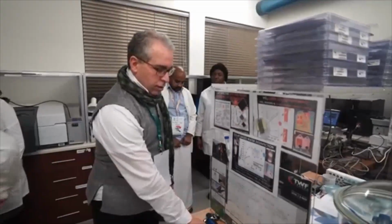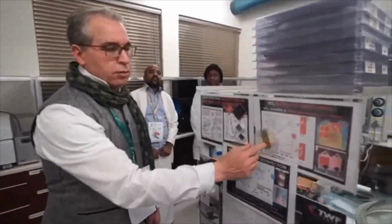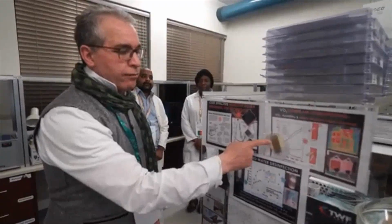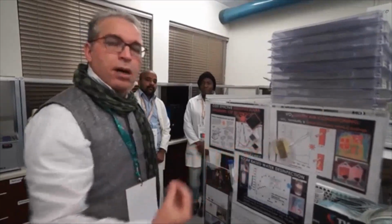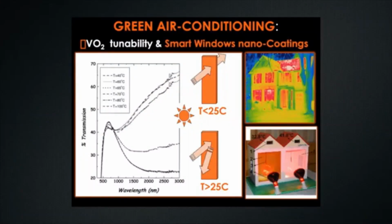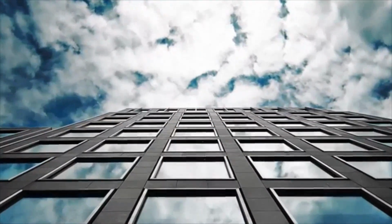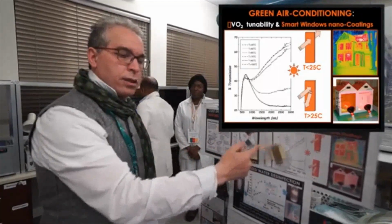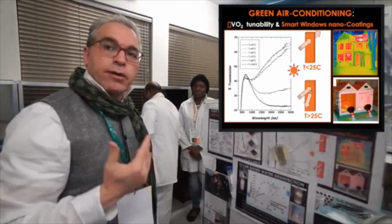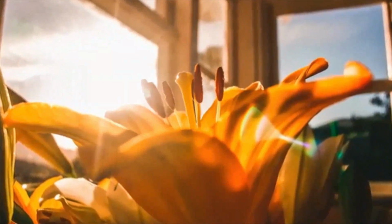If I try to highlight some examples that we are working on, I would like to highlight this typical case of coatings that we are synthesizing. These coatings are smart materials. If we coat a window with such a material, when it's hot outside, the heat from the sun is reflected, and when it is cold, the heat is transmitted. So once coated on the window of a car or a building, it acts like a smart air conditioning.